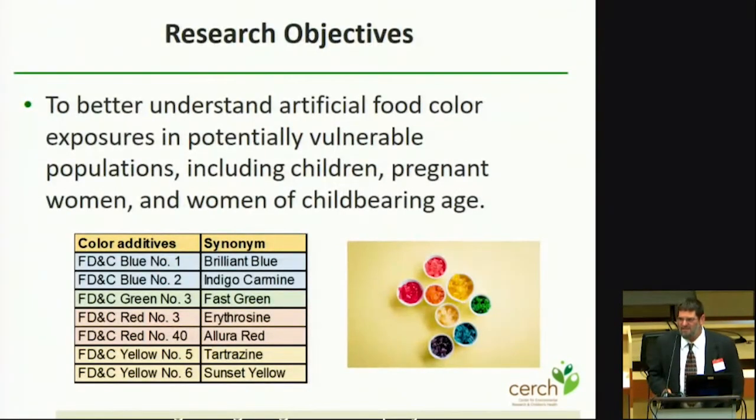So the objectives of this component of the project were to better understand artificial color exposures in potentially vulnerable populations, including children, pregnant women, and women of childbearing age. And again, we focused on the 7 approved FD&C food colors.